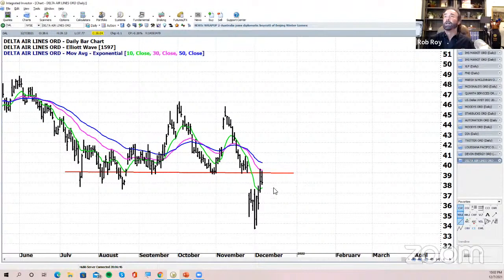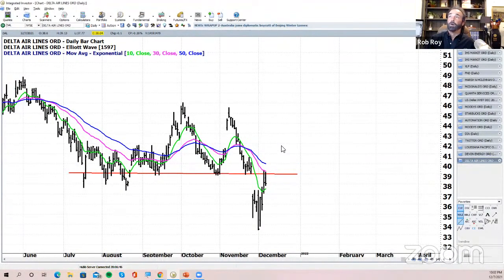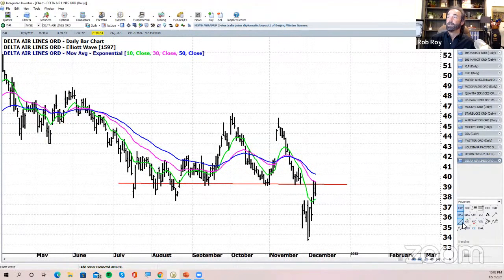Now, this one is not in a 5-wave impulse pattern to the downside. This is in a corrective phase. So a little bit better potential for the upside here. If we can break back above 39 with follow through, I think that one runs. This could be something to really keep an eye on, right? If you can break back above 39 with follow through, I think you go to 46 really quickly.